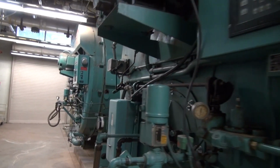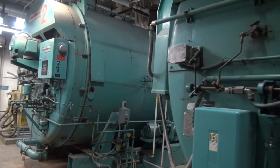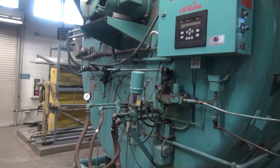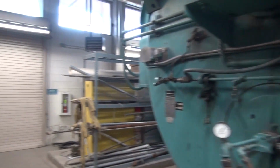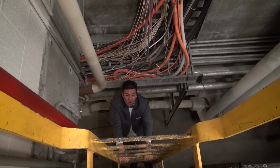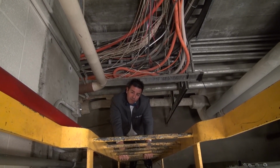We either make hot water that goes through our pipes, or we make steam that goes to a heat exchanger to make hot water that goes to the pipes, to the radiators in your classroom to heat you up on a cold winter's day. In many of our older schools, we're pushing air through tunnels.